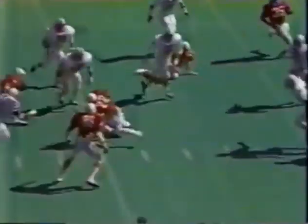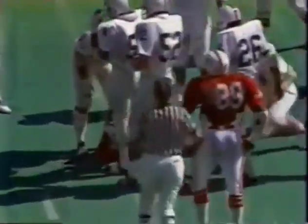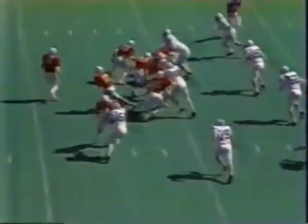Inside give for the wing back Brown to the 30. Second and 8. Oh, look at here. Good fake. Miller wide open again. The 30, the 20. He's in again for a touchdown. 14-13.